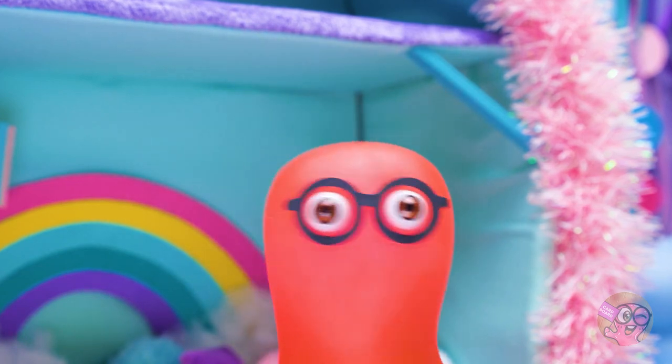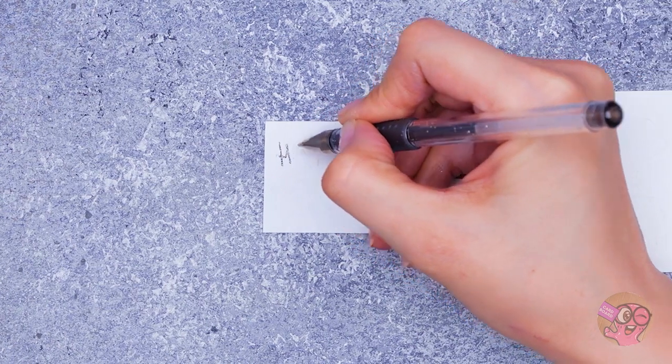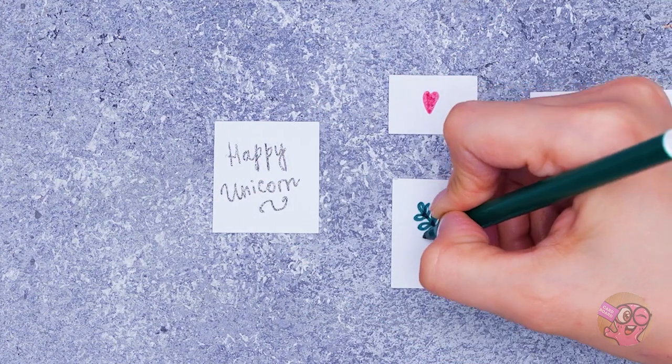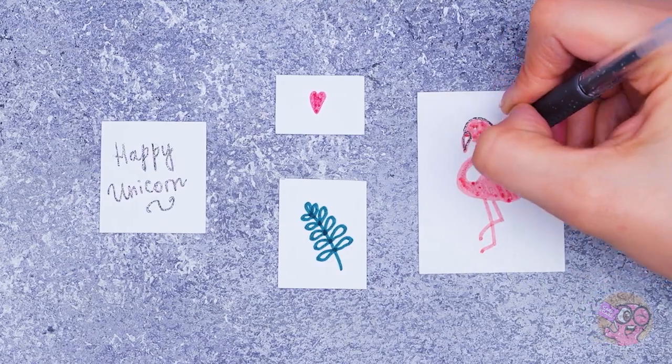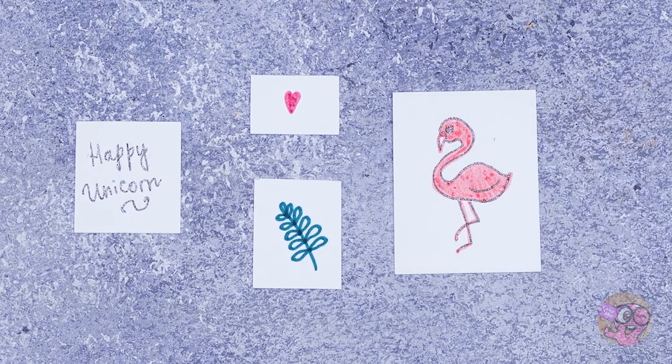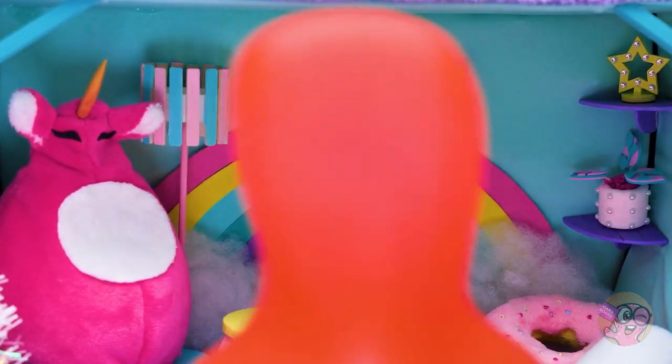Let's attach them to the wall. And put my photo. It's too big. I messed up. Then let's paint pictures ourselves. They suit the room well.